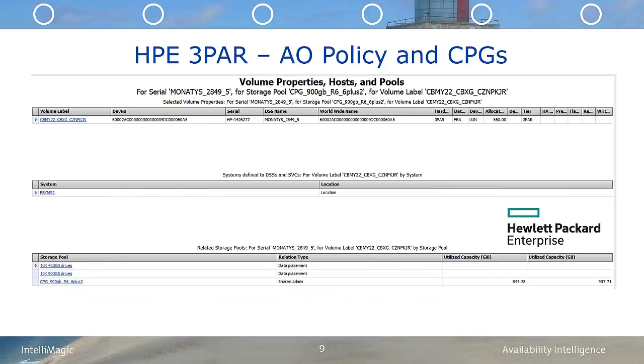From the volume, we can drill down to see the CPG breakdown. In this case, all of the data resides on the single CPG, CPG_900GB_R6_6+2. This CPG consumes data from the 450 gig drives and the 900 gig drives. If the customer would like to improve the performance of this system, then they will need to place this volume in a policy that contains SSD or flash devices.